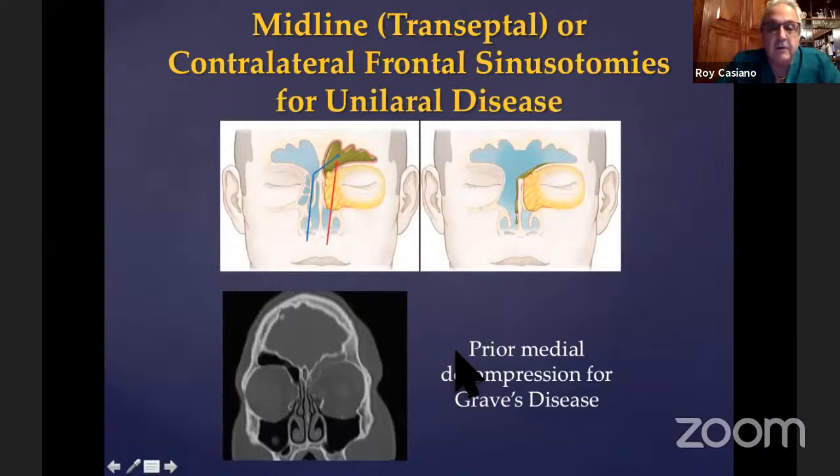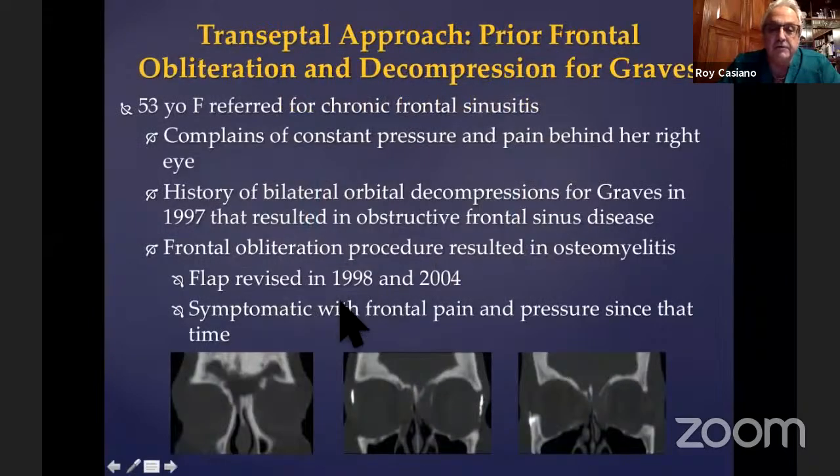And again, there are situations like this. There's a patient who had prior decompression of Graves. You needed to get into this area. So we enter from right to left to take down the inner sinus septum, communicate both frontals to create this kind of an opening. This is an example of that.